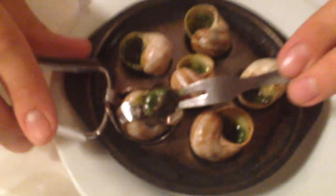No, don't. No, no, no. Oh, yeah, it's video. Will's first ever escargot. What do you think? It tastes a bit like grass, actually.